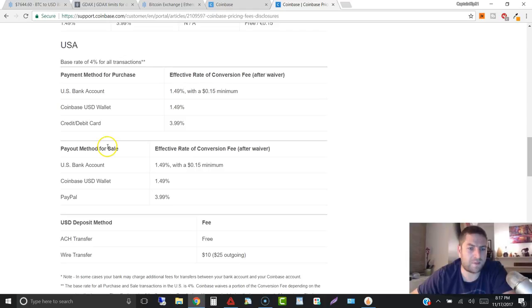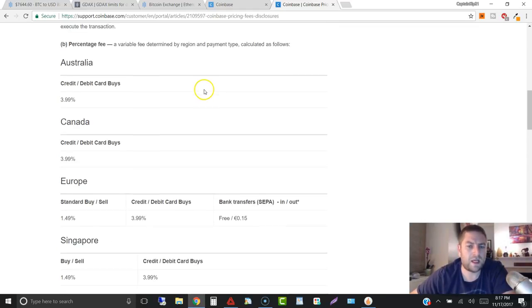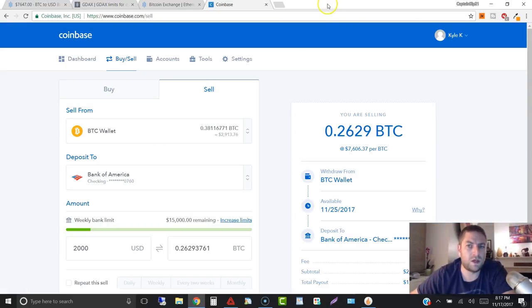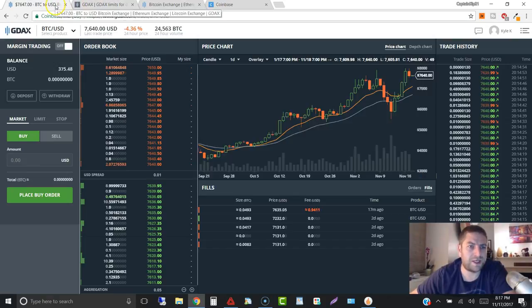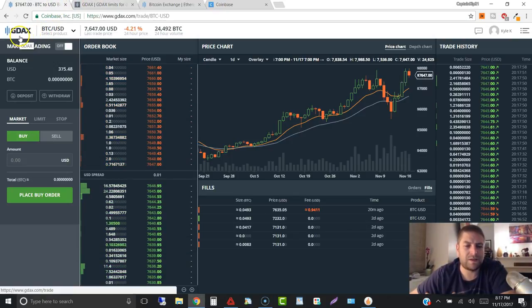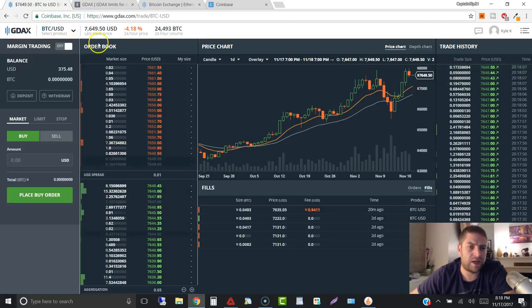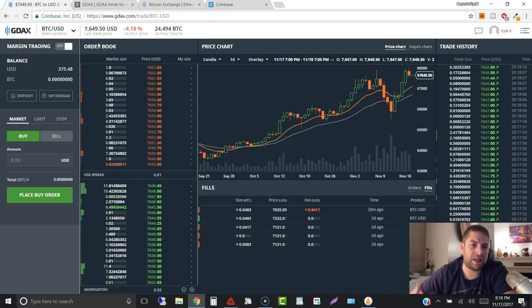Even if I wanted to sell back to my bank or cash my Bitcoin back out into US dollars, you can see if I send it to my bank account, it would be another 1.5% fee. And if I sent it to my PayPal account, it would be a 4% fee. So like I said, the fees are relatively high, and the limits on what you can purchase in the beginning are relatively low. So what you guys can do is create a GDax account. GDax is run by Coinbase. Coinbase owns this exchange, and it's a cryptocurrency exchange where you can trade Bitcoin, Ethereum, and Litecoin.